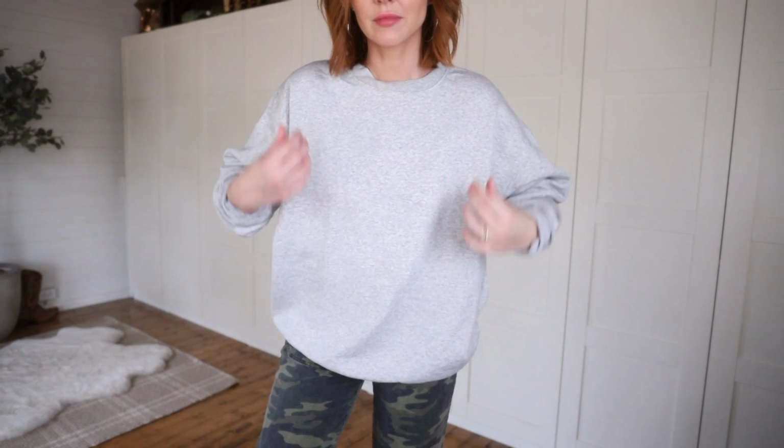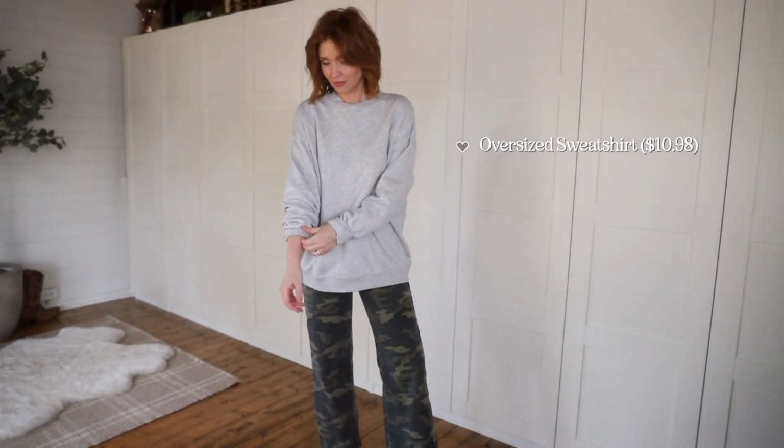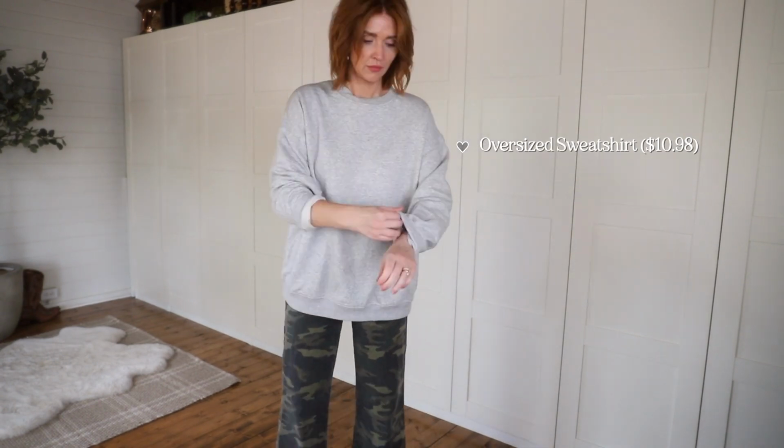The next thing I want to share with you is this sweatshirt. This thing is selling out like crazy right now because it is $10, I think like $10.98, and it's the perfect, just oversized, comfy sweatshirt.